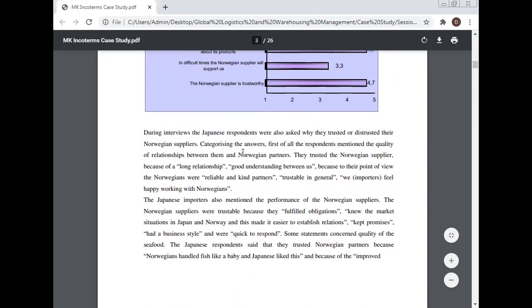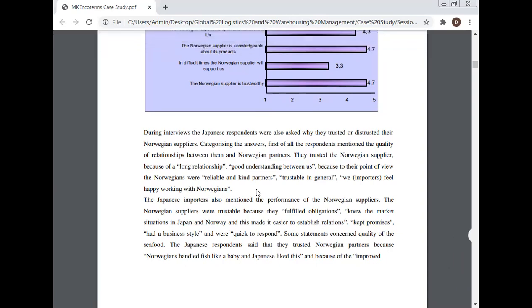During the interviews, the Japanese respondents were also asked why they trusted or distrusted their Norwegian supplier. Categorizing the answers, first of all, the respondents mentioned the quality of the relationship between them and their Norwegian partners. They trusted their Norwegian supplier because of a long relationship, good understanding between us, and because, from their point of view, the Norwegians were reliable and kind partners, trustable in general. We importers feel happy working with the Norwegians.